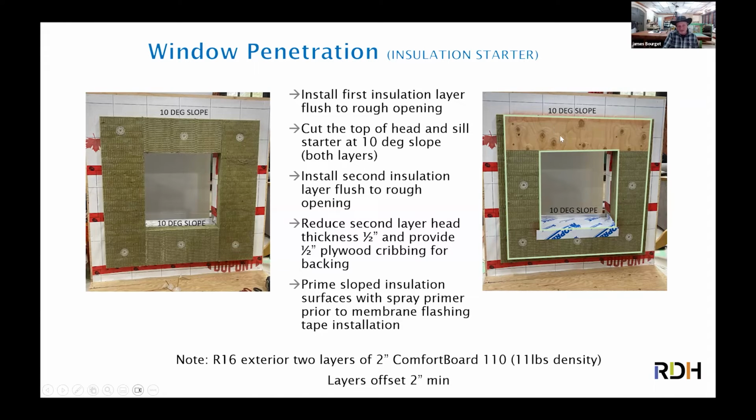So this cribbing or backing, call it what you will, is a 1/2-inch plywood. So what I've done is my starter on the second layer at the head is not 2-inch mineral wool, it's 1.5 inches. And I added a 1/2-inch plywood, so everything is all at 2 inches and lines up fine. So once I've got that settled up, I get my backer set up into there. And that's what I'm talking about here. I've reduced the second layer head by 1/2 inch.